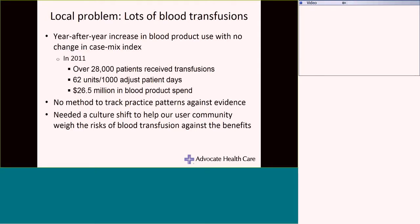Problem here. We're often asked, why did Advocate decide they wanted to take up this idea of transfusion use? One of the things that our leadership, especially our clinical leadership, noticed is that year over year we had an increase in blood product use. That was concerning, but not so much if you're seeing a concurrent need for that. One of the things we did not see is that our case mix index was changing. In other words, we weren't doing a whole lot more surgeries or a whole lot more trauma that would explain this overall use. We hit a high point in 2011, where over 28,000 of our patients received transfusions, and we hit about 62 units per 1,000 adjusted patient days. That had been steadily climbing, but it really hit a peak in 2011 and took a turn north.